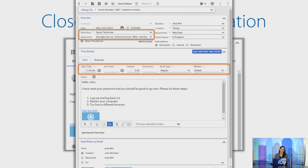I can review my work types, that's how it'd be modified. If I was coming in on the weekends, I might want to hit that. Instead of saying regular, which will be my default, I'd switch that to after hours or weekend. That way I know the calculations for how we bill will be automatically calculated for me. I won't have to go in and make any changes.